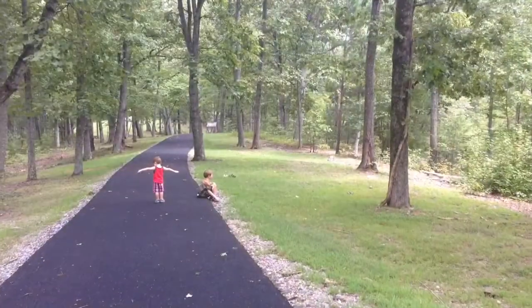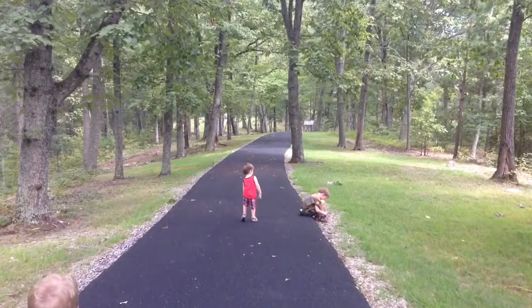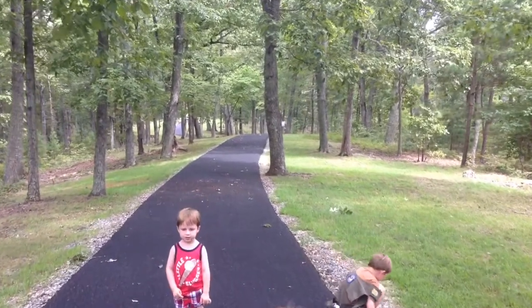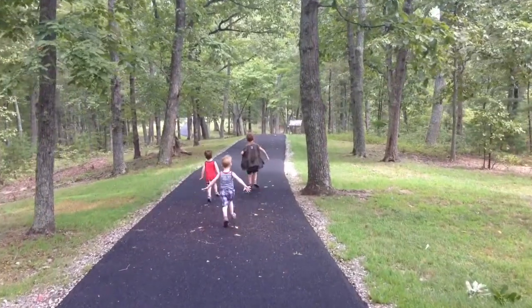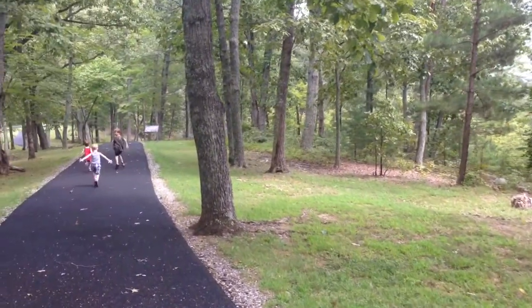Pretty cool. This part here is really nice. You guys can see it's mostly downhill here. There's a breeze blowing. It's nice and shaded. The boys get to run ahead a little bit. Go ahead and run ahead a little bit, and then they'll stop here in a few minutes. So they're having a blast. So much fun.